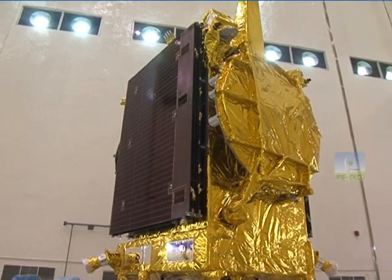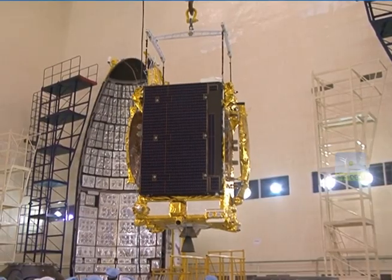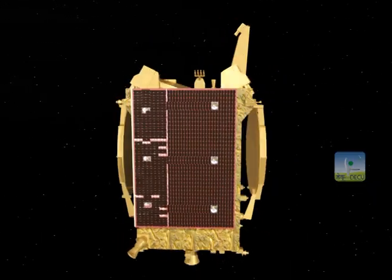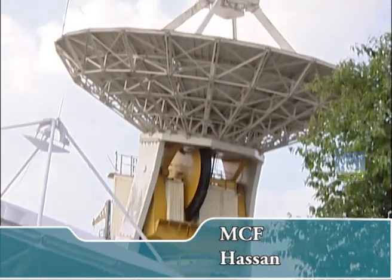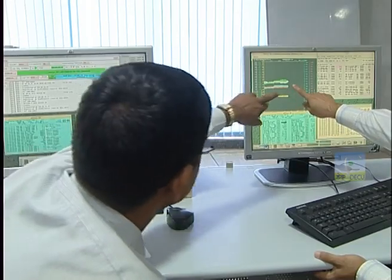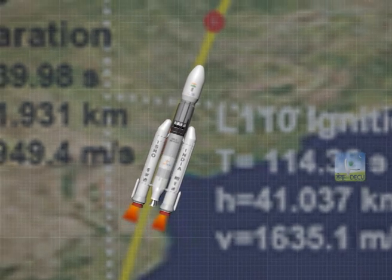GSAT-19 will be launched from SDSC SHAR, which will carry out all the launch operations right from the arrival of the spacecraft till its launch. It is configured with chemical propulsion system and will provide a mission life of 10 years. Master Control Facility located at Hassan will be responsible for spacecraft operations right from the launch to its end of life. The Mark III vehicle will lift off with a simultaneous ignition of both the solid boosters.